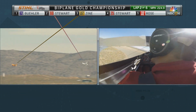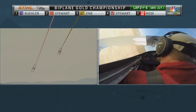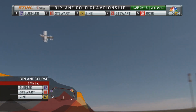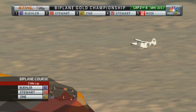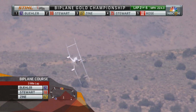Well, Eric Zine has his hands full trying to hang on to second. Oh, now he's not in second place anymore. He's been passed by Jake Stewart. That's a big development. Behind our leader, Andrew Buehler, race 62, way out in the lead against these two. Hard to believe they're all under the same guidelines, but yet the Phantom is still just that much faster, an easy 20 to 30 miles an hour, depending on the day, faster than most other biplanes.